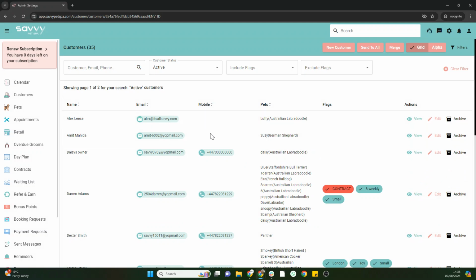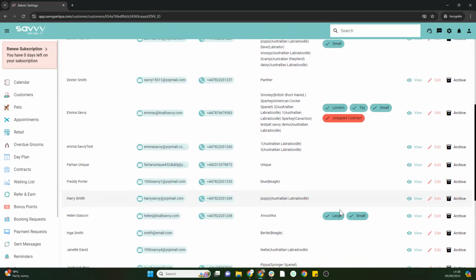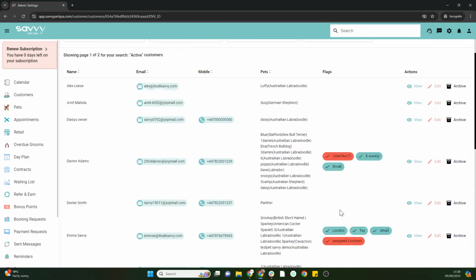So if there are customers that haven't got any flags that you should have, specifically if you're doing the small, large or medium breeds, so that you can target emails directly to them, just make sure there are flags attached to all of those customers that should have them.